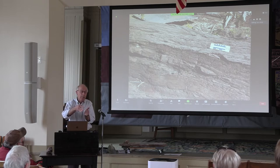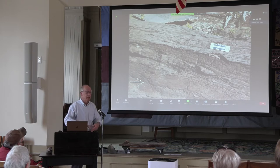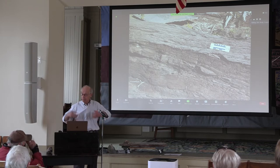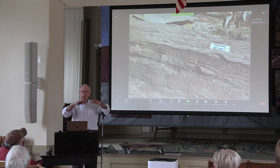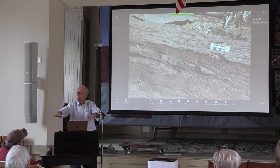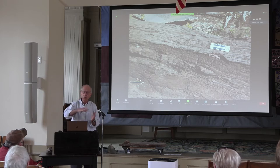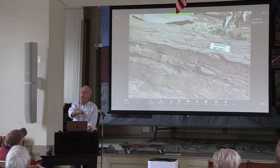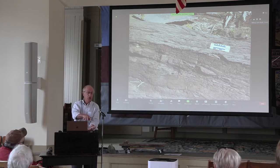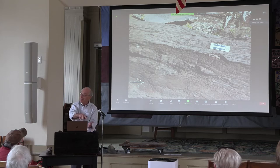So something has happened to it since it was deposited, because if you have a stream or a lake or an ocean, and you deposit in it, the layers are going to settle out by gravity, and they're going to be pretty nearly horizontal. So if you see sedimentary layers that are tilted, something has happened to them. They probably first got turned into rock, from sand into rock, lithified, and then tilted.